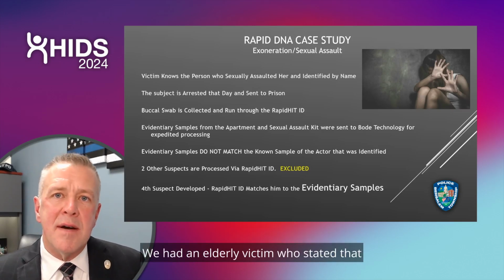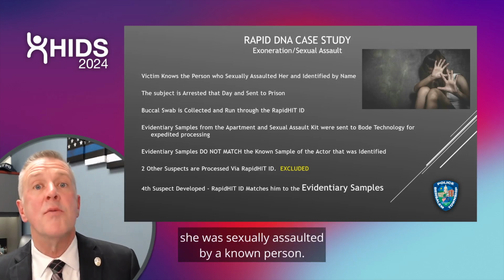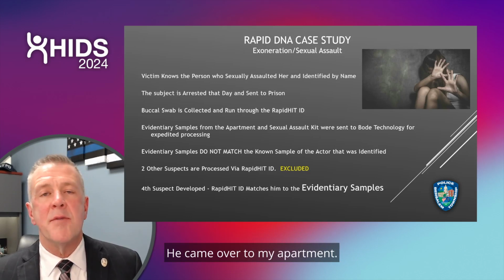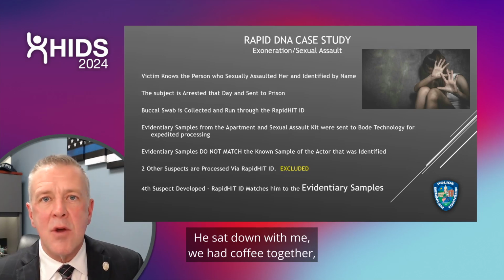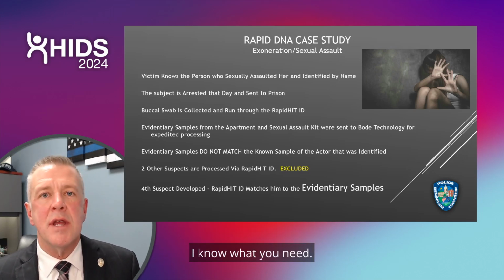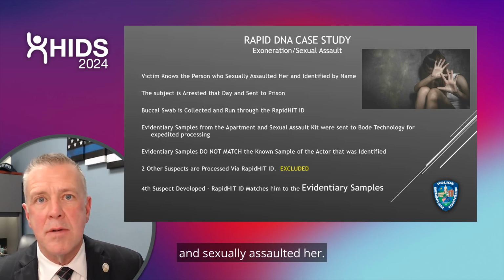We had an elderly victim who stated that she was sexually assaulted by a known person. She said, I've known him for years. He came over to my apartment. My husband died like 2 weeks before. He sat down with me. We had coffee together, and he said, I'm sorry for your loss. I know what you need. The male took her into the bedroom and sexually assaulted her.